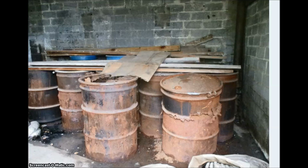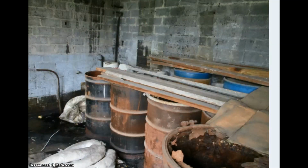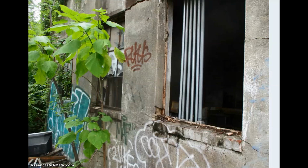55-gallon drums of who knows what caustic chemical. Look at that. It's eating away at the drum, whatever it is. The EPA would love, absolutely love, to get in there. But you know, I just don't know who to call. This is Newark, and things are different in Newark than in other places of New Jersey. Who knows what these 55-gallon drums contain? And I certainly didn't want to hang around too long to find out.